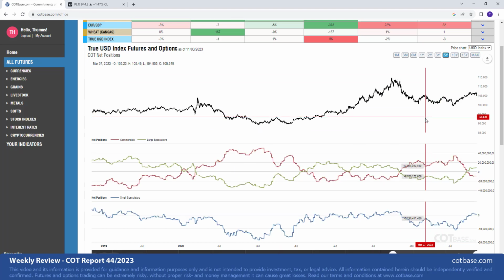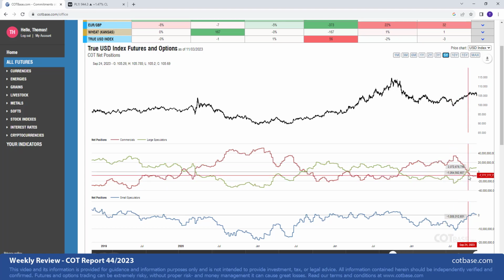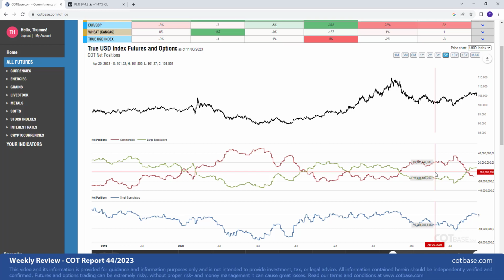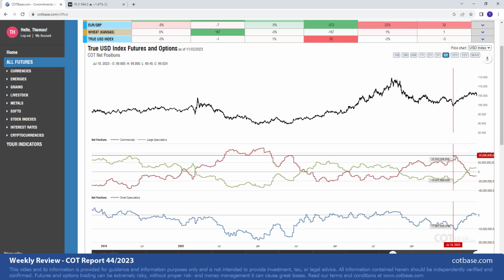What do we mean by true? So we have the dollar index and we have COT data on the dollar index. What the true US dollar index does, it's actually something unique at cotbase.com. We take the basket of currencies that the dollar index represents, and based on the ratio as they are represented in the basket, we take the COT data and we come up with a special, unique, we'd say precise COT data for the dollar index. That's why we call it the true US dollar index.